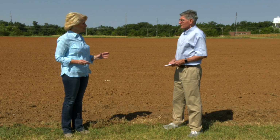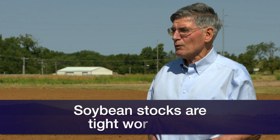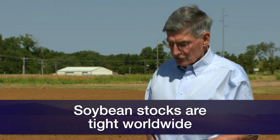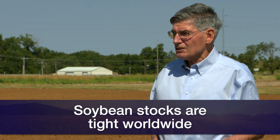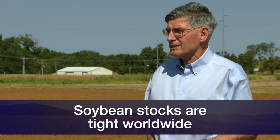And then last but not least, how are soybeans looking in terms of world markets? Well, tight stocks are still projected to stay tight, even though we're projected to have a 14.1 billion bushel record soybean crop. Brazil and Argentina together, 7.2 billion bushels compared to 6.7 last year.